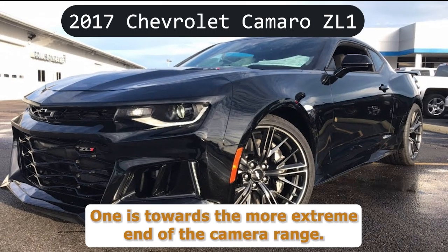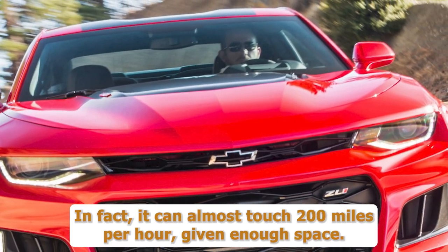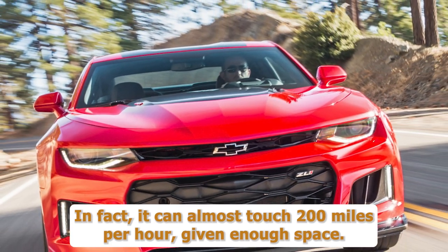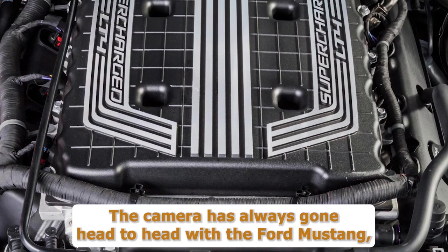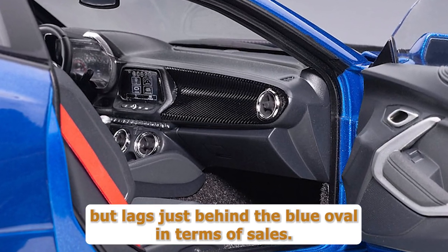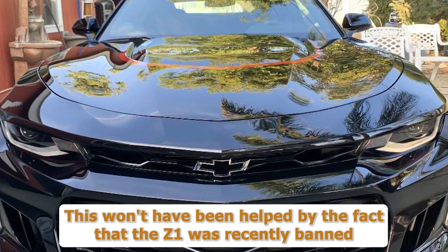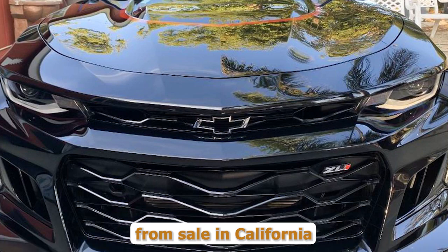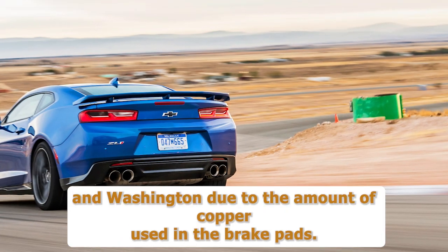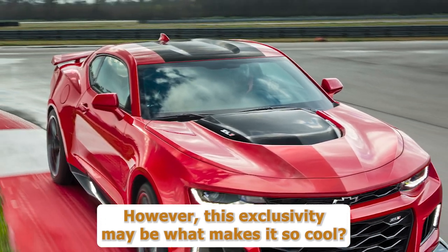The ZL1 is towards the more extreme end of the Camaro range. In fact, it can almost touch 200 miles per hour given enough space. The Camaro has always gone head-to-head with the Ford Mustang but lags just behind the Blue Oval in terms of sales. This won't have been helped by the fact that the ZL1 was recently banned from sale in California and Washington due to the amount of copper used in the brake pads. However, this exclusivity may be what makes it so cool.